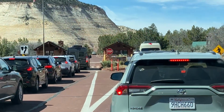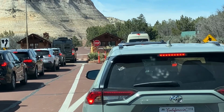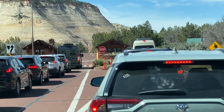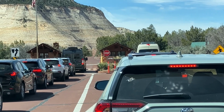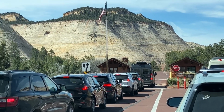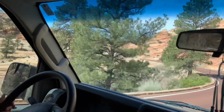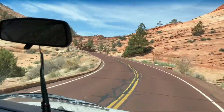So this is what I mean when I say there isn't much of a line if you go through this direction. Again, this is the east entrance to Zion, and there's maybe 10 cars in front of me. We'll wait maybe 5 minutes to get inside. View of all this beautiful, beautiful red rock everywhere you turn. Let's take a look together.